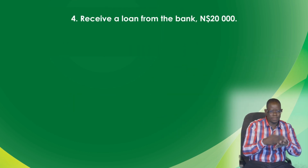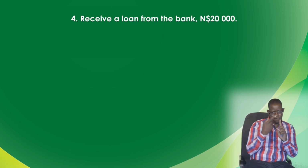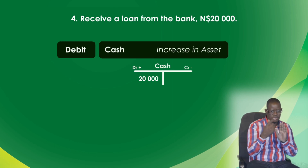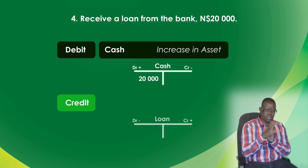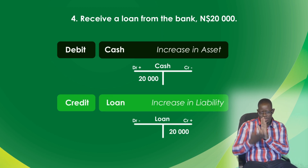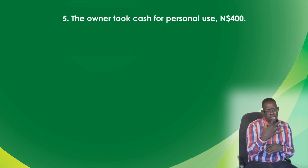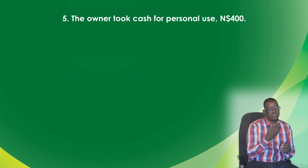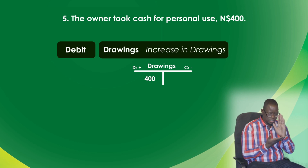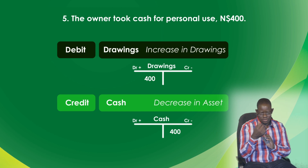Example number 4. Receive a loan from the bank 20,000. On the debit side, the cash increases, an asset, and on the credit side, the loan increases, a liability. Example number 5. The owner took cash for personal use 400. Debit drawings, an increase in drawings, and credit cash, a decrease in assets.